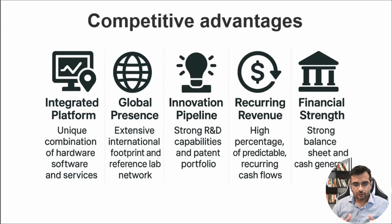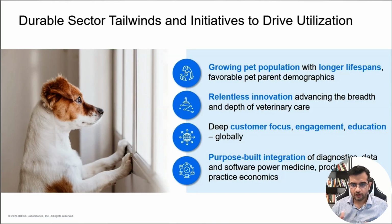I believe that this business has a long growth runway ahead of it, and really it's a combination of several factors. This is a slide straight out of their investor day, but I think it does a great job of explaining where the future growth is going to come from. The biggest part of it is really a growing pet population with longer lifespans. So back in the 90s, 60% of US households had pets, and now it's up to 70%.